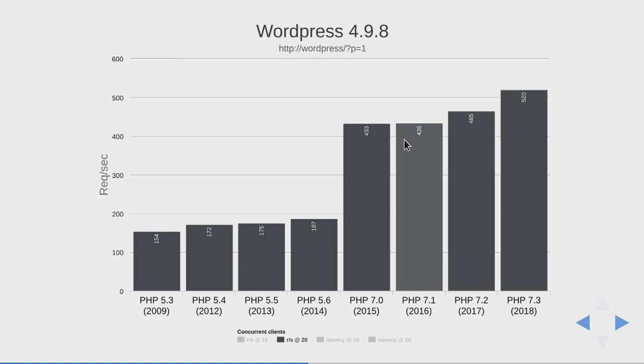From 7.0 to 7.1, pretty much nothing. We were just cleaning up stuff. 7.2, a little jump. 7.3, not bad. And at Etsy, we're going to be jumping from 7.1 to 7.3. I have talked to a bunch of people from other companies as well who are on 7.1 today. If you're not ready to do your 7.2 upgrade right away, maybe jump straight to 7.3. The work is about the same.